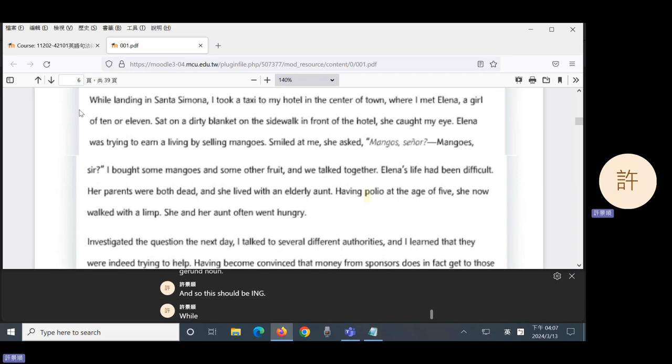While landing in Santa Simona, I took a taxi to my hotel in the center of town. This line has a mistake.